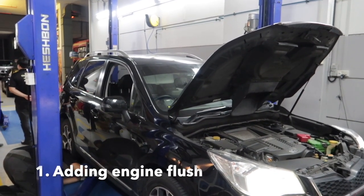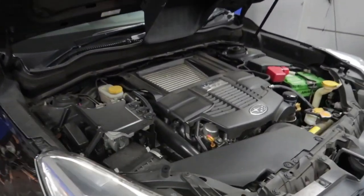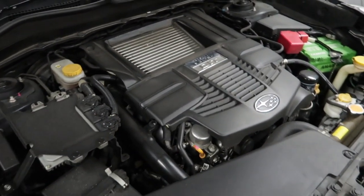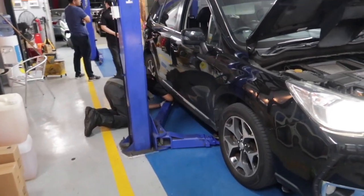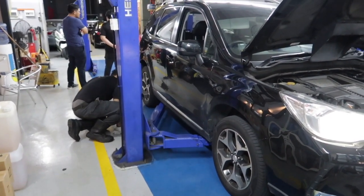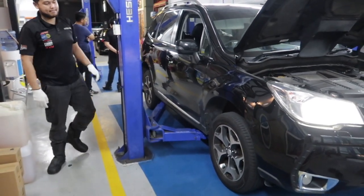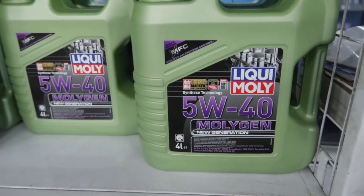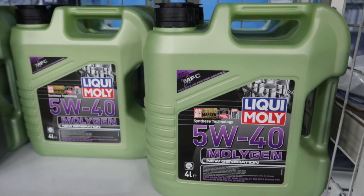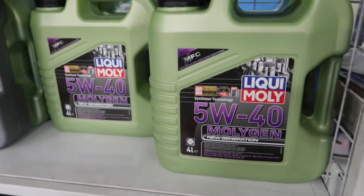So they just put in some engine flush to let the engine rinse first, and they're gonna jack up the car in a bit. By the way, this is the one that I'm gonna be using, the Liqui Moly 5W40.